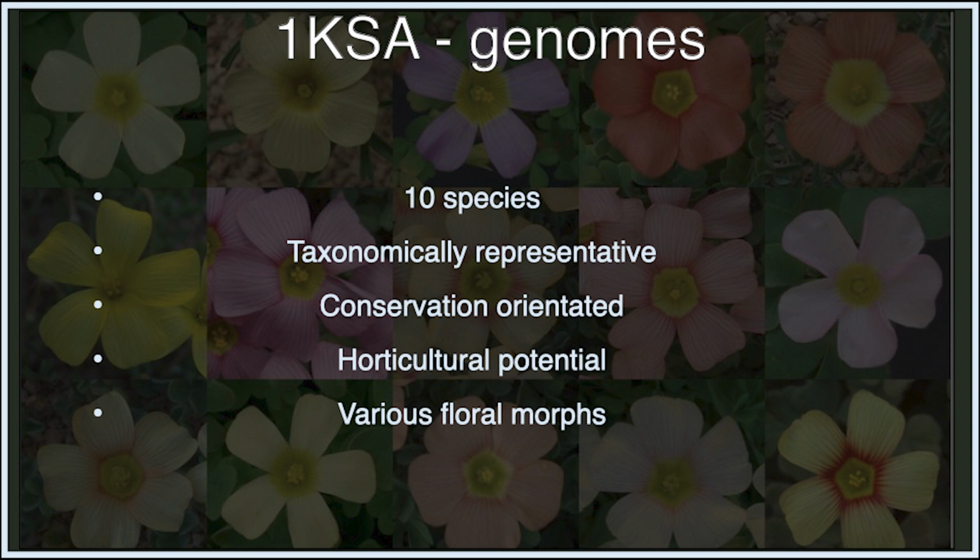We really went and looked at our taxonomy, so we chose genomes that are taxonomically representative of this group, of some kind of evolutionary interest, of conservation interest, of horticultural interest, and we also included the various floral morphs of that system, and I'll talk to why that is of interest to me a bit now.